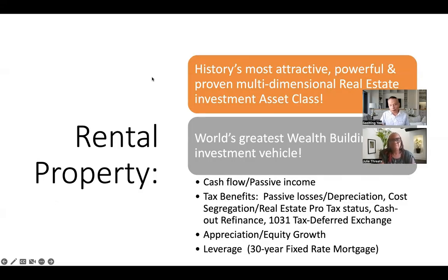At the end of the day, 1 to 4 units, any kind of income property, is, I think, the most attractive, powerful and proven multi-dimensional real estate investment asset class. All ways you can make money. So that's it. Here's my recap.